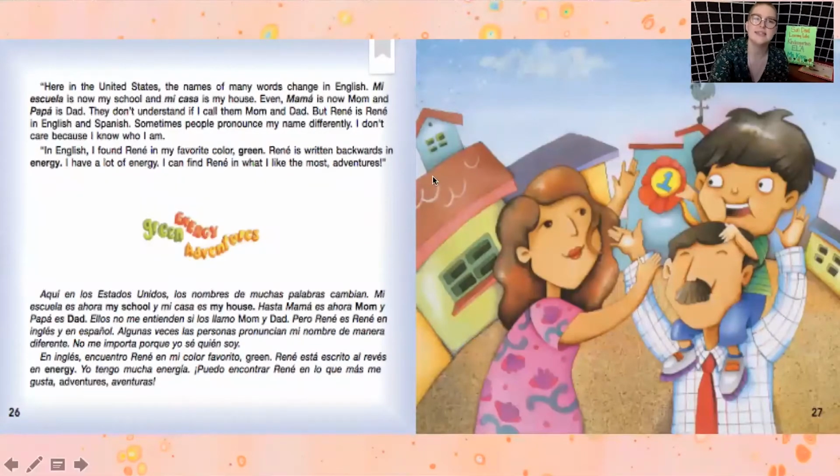Here in the United States, the names of many words change in English. Mi escuela is now my school, and mi casa is my house. Even mama is now mom, and papa is dad. They don't understand if I call them mom and dad, but Renee is Renee in English and Spanish. Sometimes people pronounce my name differently. I don't care because I know who I am.